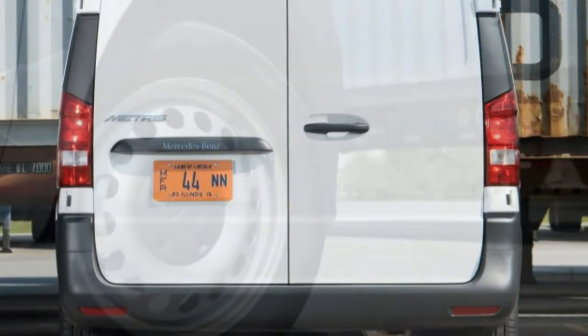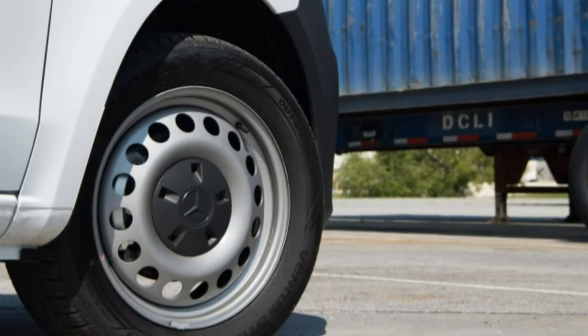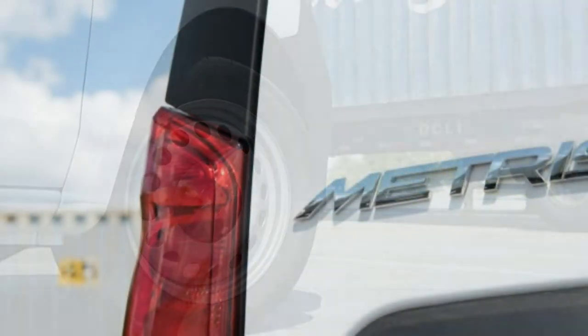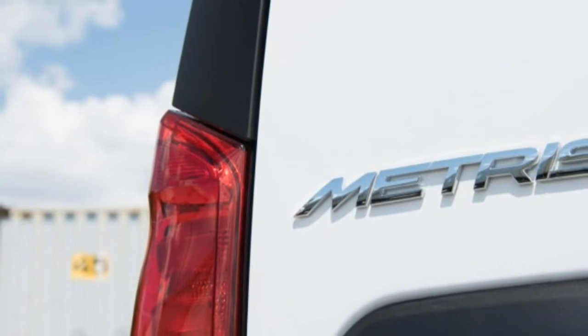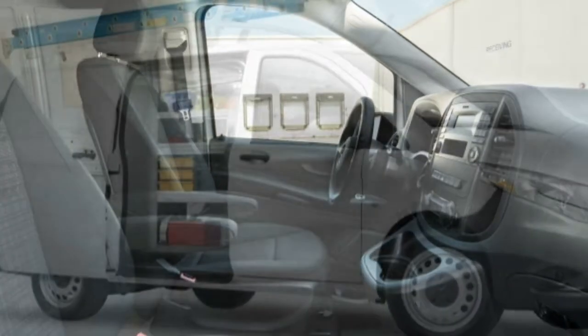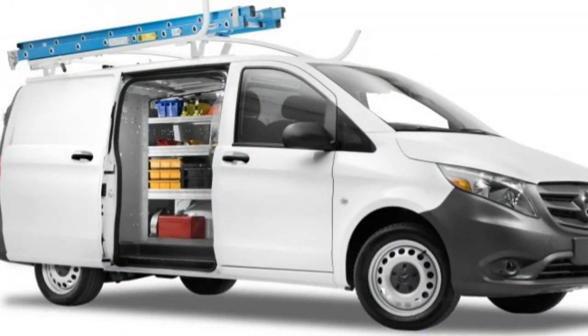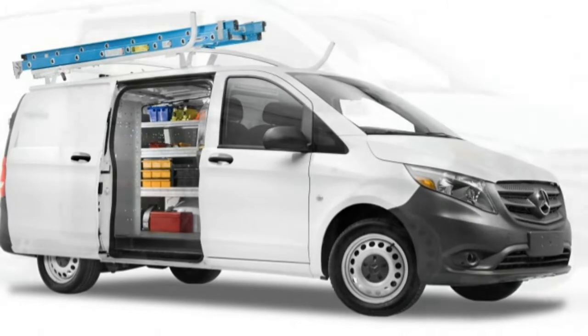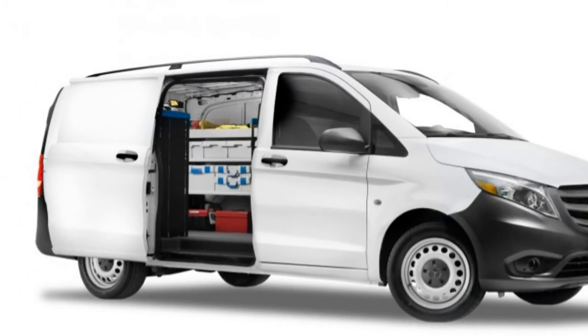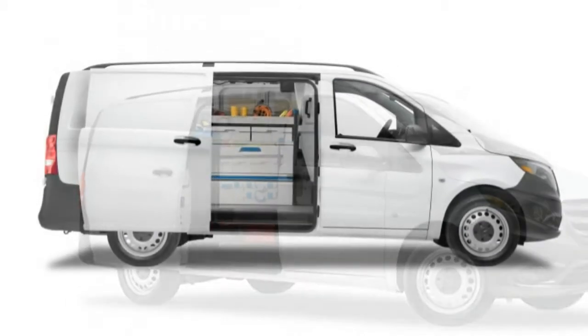Just for grins, we put the cargo model's transmission in its manual mode (economy and comfort are the other settings) and pulled some runs to redline with the standard paddle shifters. It was kind of fun, but we felt like dorks. Suffice it to say that the Metris will get you to a plumbing emergency or back to the work site after a 3-beer lunch at Hooters as quickly as any other work van on the market.